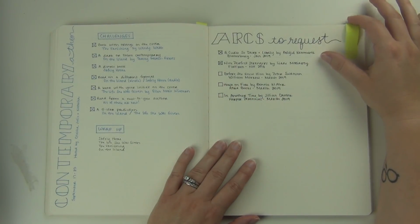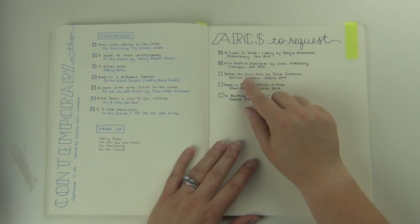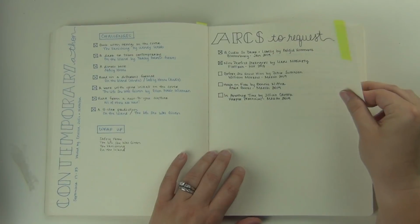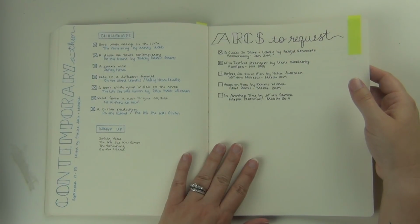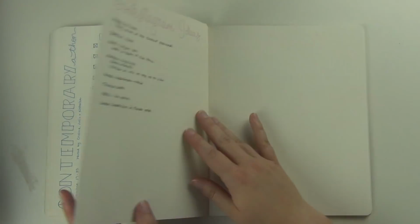And I have a little tab here just to know that I'm going to keep referencing this page. So I'm going to keep that there. But I have 3 more that I want to request, so I'm probably going to need to do that here soon. I think that's going to be a good page for me to keep in my new one for next year as well. I'll probably keep it more towards the beginning.